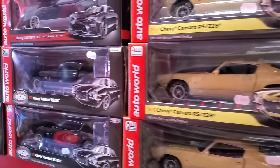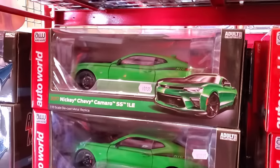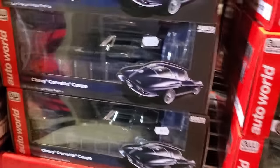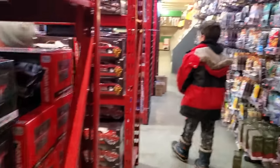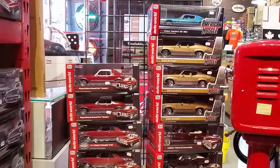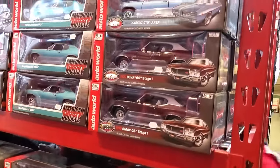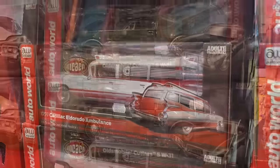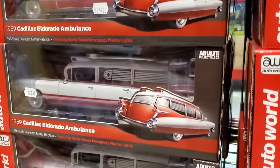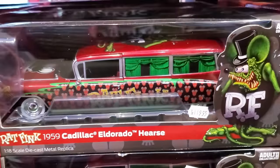Here we are in the Auto World section. A lot of cool cars there. Wow, '59 Cadillac Eldorados. Oh my god, this one's so cool. The Rat Pink edition.